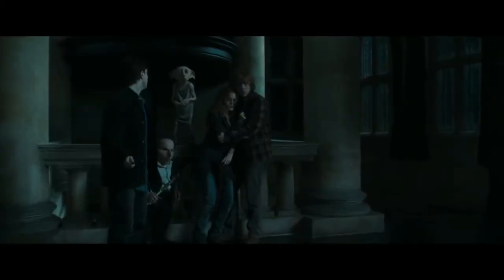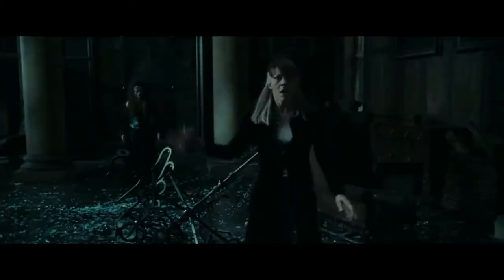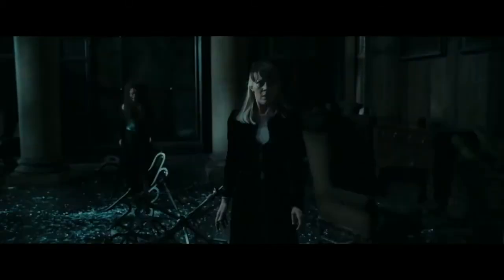Number 7. We've already spoken about a scene to do with Dobby, but if we're being honest, when it comes to this amazing house elf, any scene that he's in is amazing. That's why the Deathly Hallows Part 1 is coming up next with one of the best scenes, and it's the one where Bellatrix strikes again and she kills Dobby.